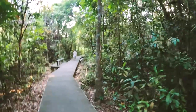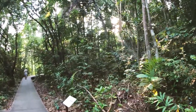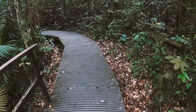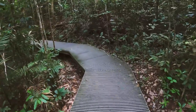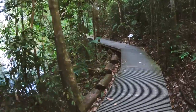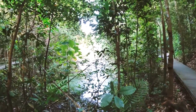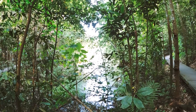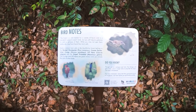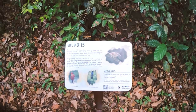We're still in the mini forest here. Another destination, the view here. Another view for this river. Another note here, guys, we can see ants. The banded woodpecker, greater falcon, striped babbler. Okay.